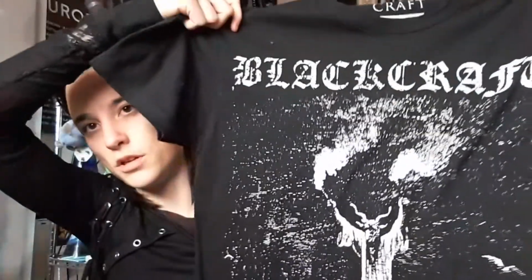So I only bought 2 tops, one of which I bought my dad, a Queen top, for Christmas. They had different varieties, but I particularly chose the one with the logo on it, which is quite simple. So it's that. And then for me, I bought this Blackcraft Cult top.